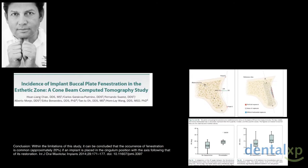Now when we look, this is a study which was done by the University of Michigan. We wanted to see how many implants placed in prosthetic position, so we can have a good and pleasing aesthetic result, perforate the buccal plate.